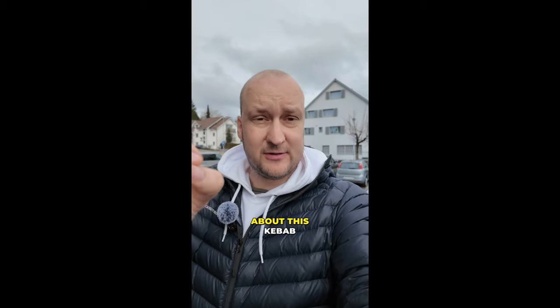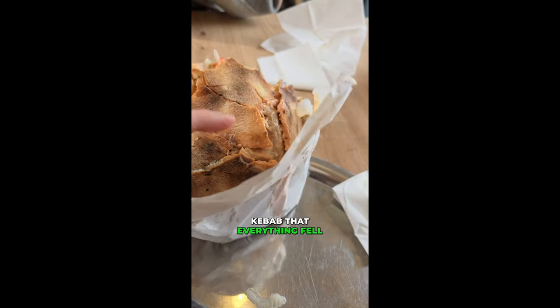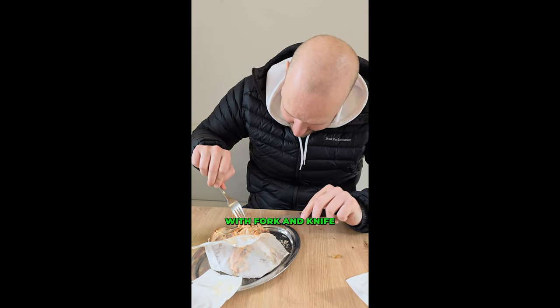And the main problem with this kebab was the sauce. He put so much sauce in the whole kebab that everything fell apart, and at the end I even had to eat the kebab with fork and knife. In my opinion, this is a skill too, to layer and fill the kebab well enough so you can eat it the right way. Only because of the bread, I will give this kebab a 5.8 out of 10.